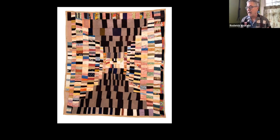Now, my Eurocentric bias, when I saw it, it's a log cabin variation. It looks like a courthouse steps. Yeah. The quilt is from New Orleans. I dated it circa 1950. No, I dated it, what did I date this quilt? It's early. I mean, it could be the 40s to the 60s. There's early fabrics and they're later, and it's a mixture of fabrics.